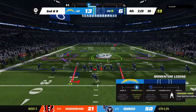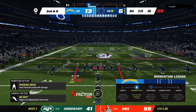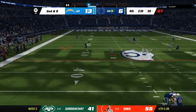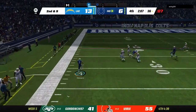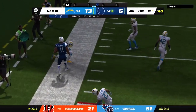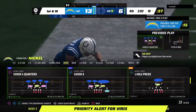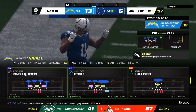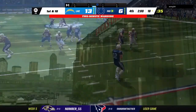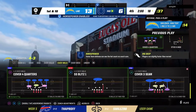Operating from the gun, Baker. That is caught. Michael Pittman with it. He's got room at the 30, and he's brought down inside the 20 at the 18-yard line. A big play there for Indy. 45 yards. So the Colts in possession of the football as we get you reset.